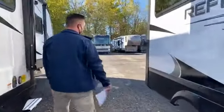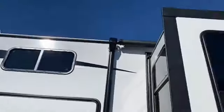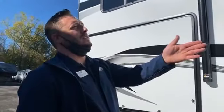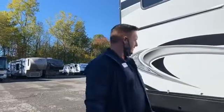Alright, and the awning is going to stretch across the slide. Now a lot of times when people are looking at these, they get a little nervous that the slide is out, like how far could the awning go out. The awning is going to extend out way past the slide so that way you can still be under the awning and have your slides out.